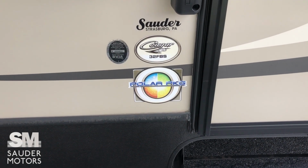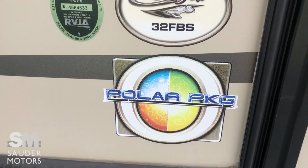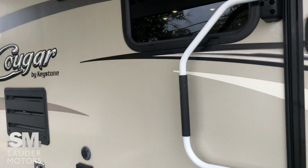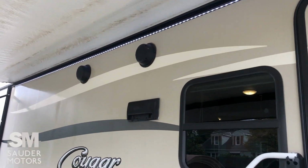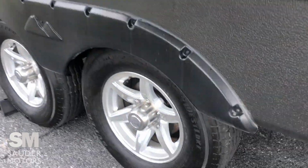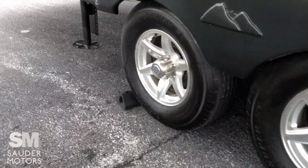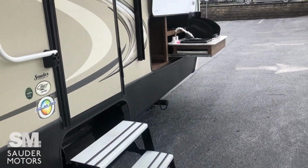Alright, we got the Cougar opened up here. As I said, 32 FBS. We do have the Polar package, so 4-season camping is in play. Got a nice power awning here with our LED light strip underneath. We've got outdoor speakers. Got our aluminum wheels. Got an automatic leveling system, which doesn't always happen on these campers, but it is always nice to have.